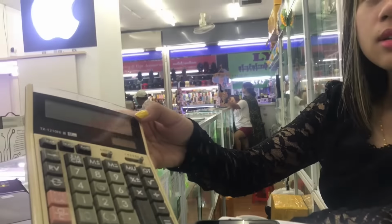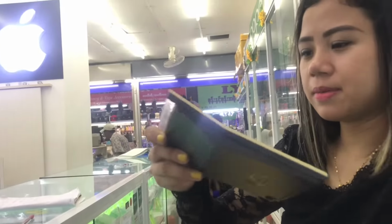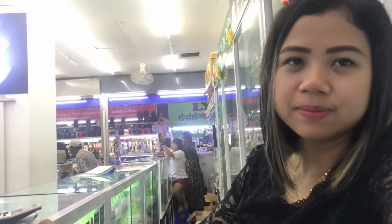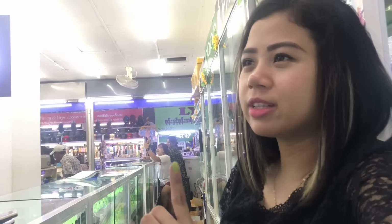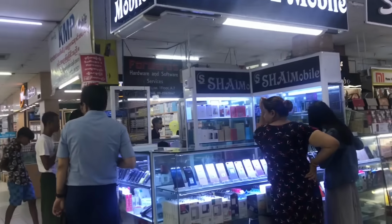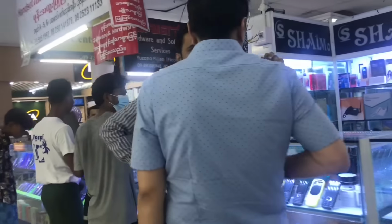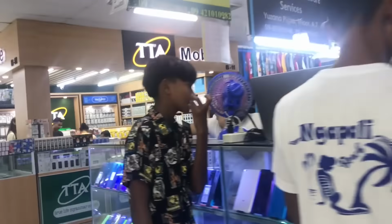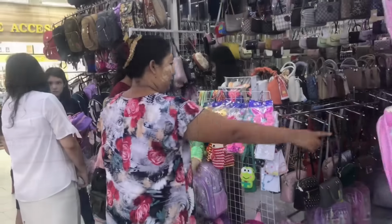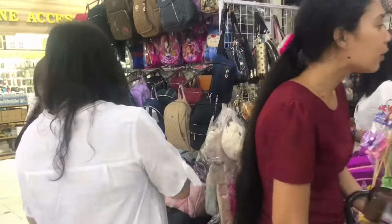Oh, 5,19,000. Yes, 5,19,000, right? Okay. Warranty? 1 year. As you can see, there are lots of mobile phone store here. People are buying mobile phone here. People are buying various kinds of bags here.